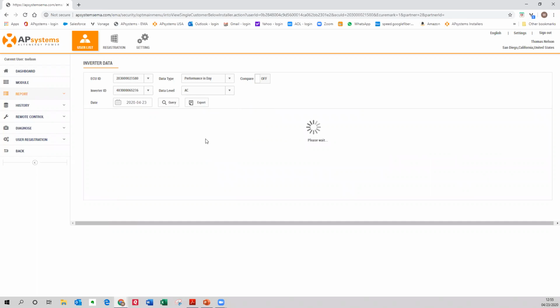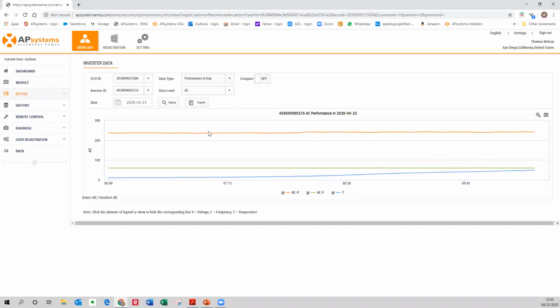What's nice about this is I like to call this truck roll prevention. You are able to see what's going on at that site from your mobile phone in the truck, or back at your office. All this information is readily available at your fingertips to be able to make decisions on what is going on with the site.